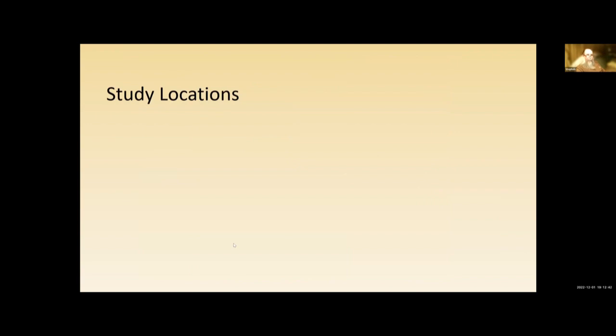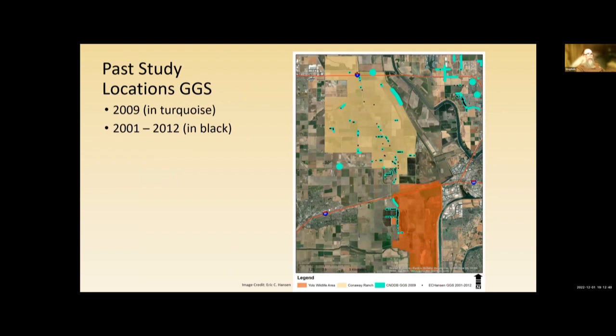So my study locations when looking for these species were based on a few prior surveys. So from 2001 to 2012, fellow giant garter snake researcher, Mr. Eric Hansen, performed extensive studies for giant garter snakes in and around the greater Yolo Bypass and Atomas Basin areas. His studies are marked with all of the study areas are marked with all of the black dots. And the turquoise coloring denotes all of the giant garter snake observations in the selected area up to and including 2009, as reported to the California Natural Diversity Database.